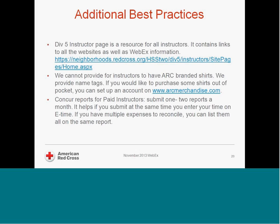However, if you would like to purchase some shirts out of pocket, you can set up an account on arcmerchandise.com. I think when you go on there, there's some specific steps that you'll need to work through, but it is an option. This might be a great example where if you are teaching frequently and you'd like to invest in some shirts that you can wear just for teaching, they have some very nice polo shirts on there for both men and women, and I think there's also some other branded clothing like coats or hats that you may be interested in purchasing as well.